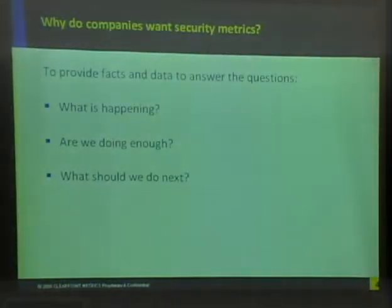So why do companies want security metrics? These are the things they want them for. They are trying to figure out what's happening, are they doing enough, and what should they do next? Basically, every day management is faced with decisions around how to allocate resources, whether or not they should change various parts of their business, whether or not they should enter new businesses, and whether or not they are complying with various regulatory regimes and so forth. And these questions are not just purely academic things that you'd like to know or would be really nice to know.